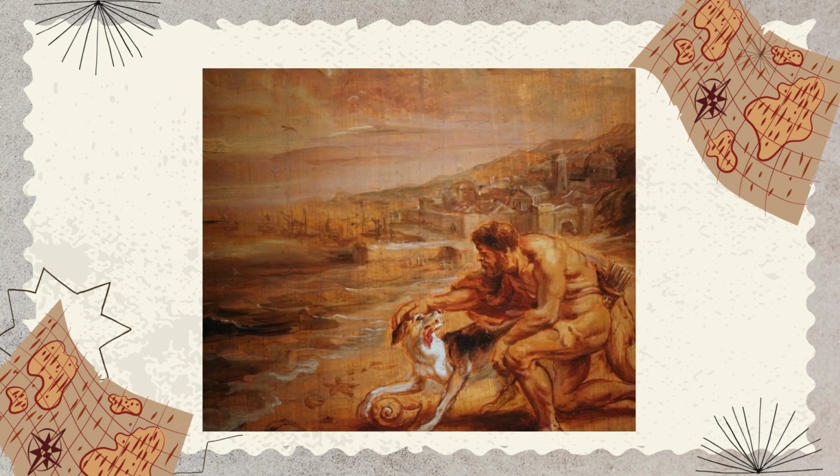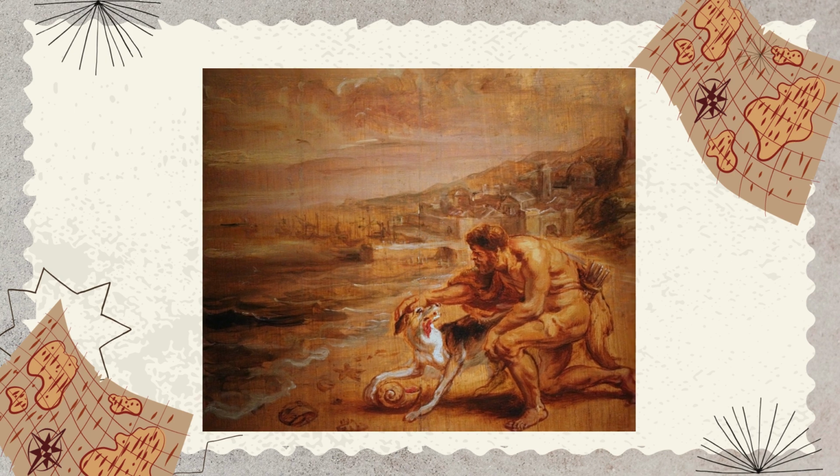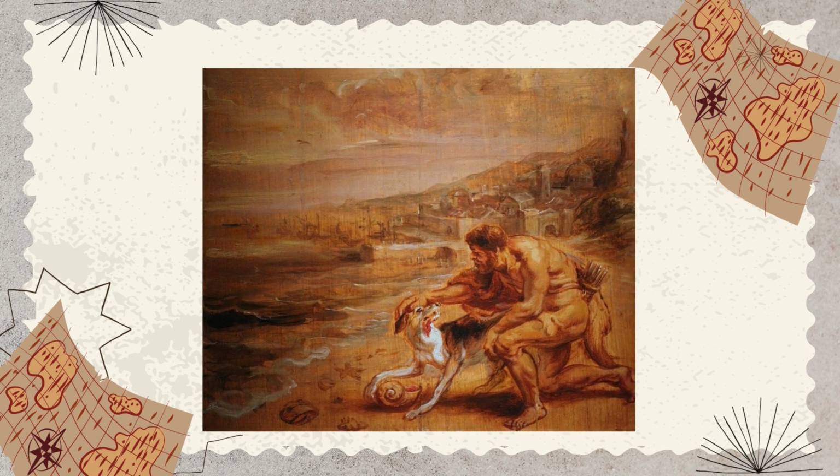Tyrian purple has its origins in mythology. According to myth, the color was discovered by a dog, specifically the dog of Tyros, the mistress of the patron god of Tyre, Melkart. In other versions, the dog belonged to Heracles, or Hercules, as depicted in this famous painting by Peter Paul Rubens.